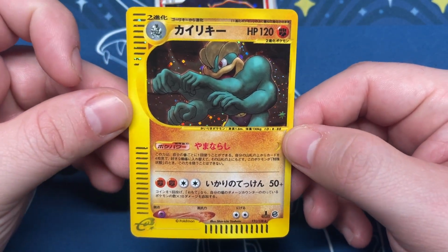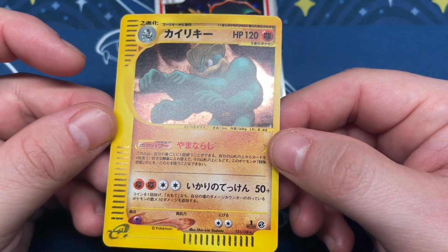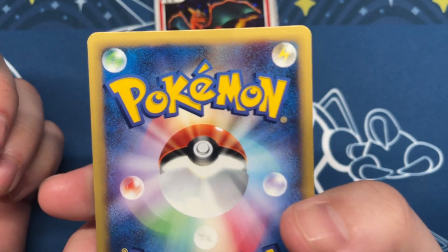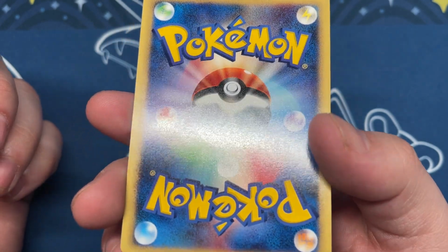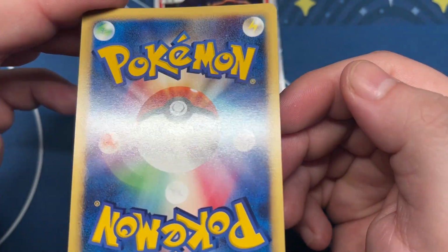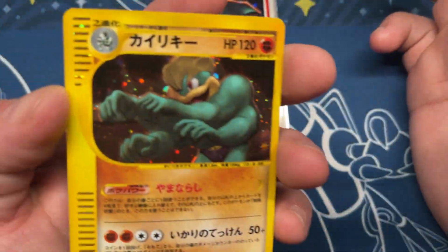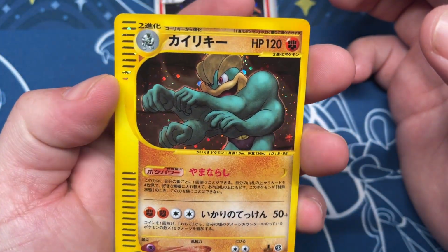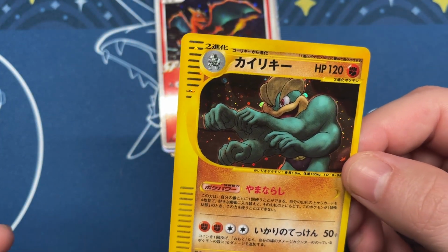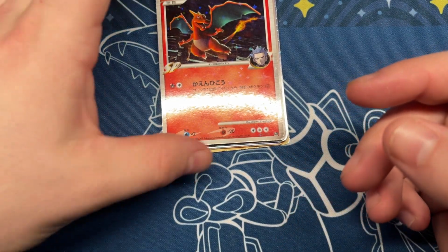All right. We have Machamp Expedition. This one is in excellent condition. I mean, it's an E-Series holo. Is there much else to say about it? Back looking pretty clean. Oh, something wiped right off, whatever it was. I trust my judgment originally just because when I look in the light box, I'm getting a full view of everything and I'm going over things pretty well. So, excellent condition on the Machamp.